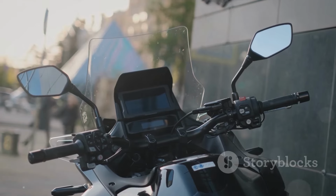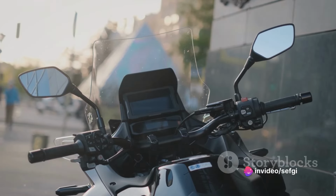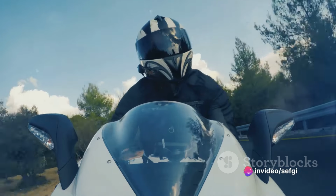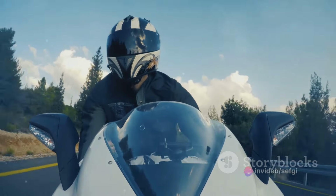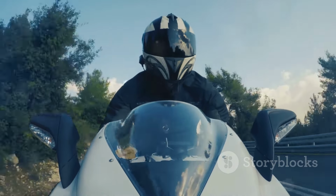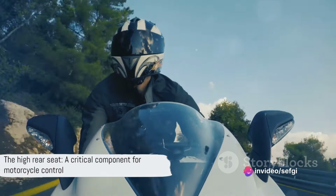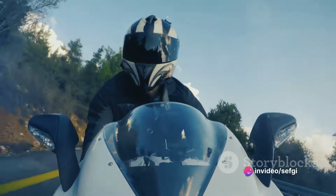So, while the high rear seat might give the motorcycle a sleek and sporty look, it serves a much more critical function. It enhances the rider's control and the motorcycle's stability, allowing for a safer and more enjoyable ride. The high rear seat is not just for looks, it actually helps in maneuvering the motorcycle.